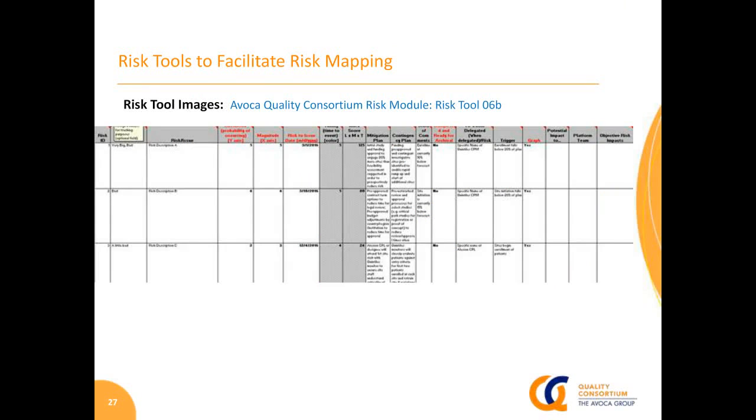So as an example, Avoca Quality Consortium has a risk module, and this is what it looks like. So it has sections and areas to capture risks. It has areas to quantify the probability and the impact of those risks.